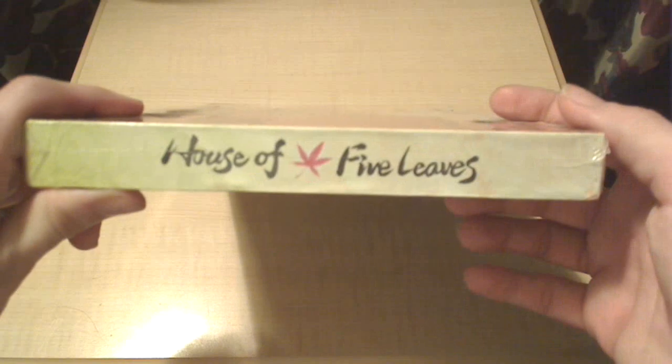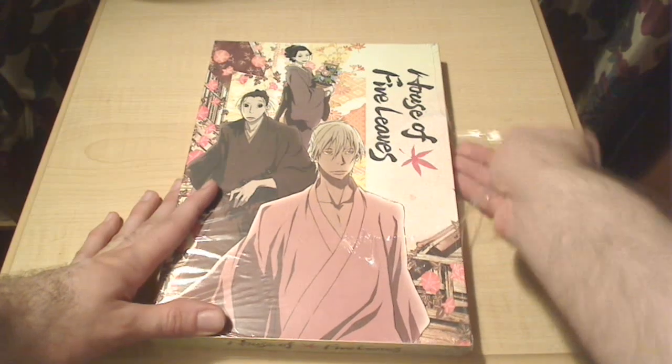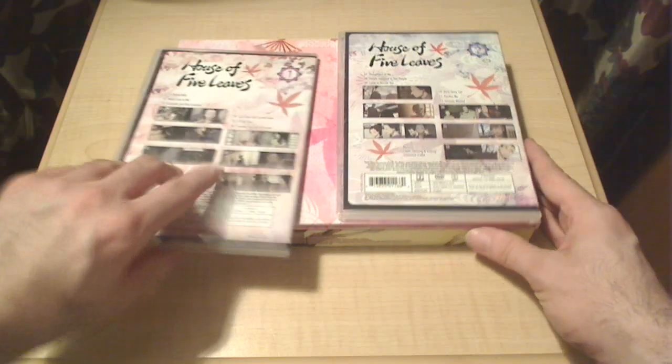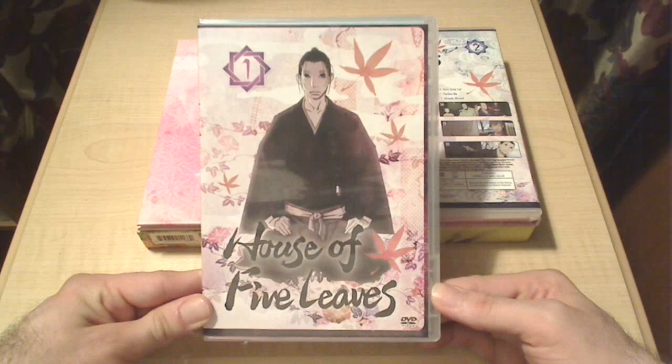So, now, is it one of those packaging where I rub the... Yep. One thing I like about their shrink wrap, they're easy to peel off if you rub it by the thumb. You know, I mention it a lot of times in my unboxings. And just like any other NIS set, we got two FinPak cases. Here's the first one.